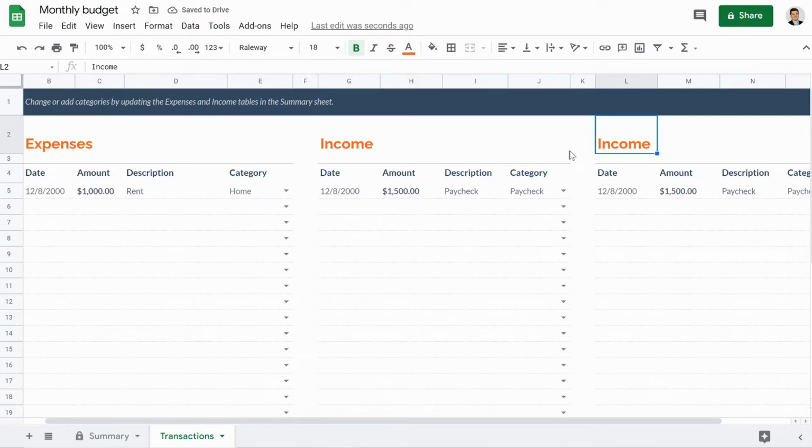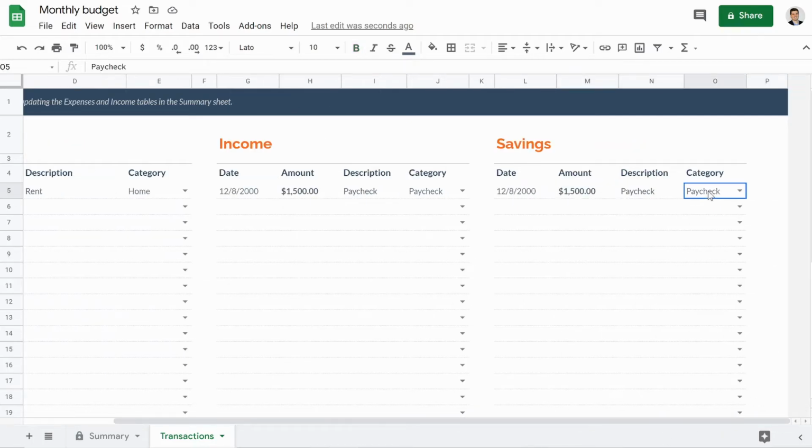Okay? So that's good. Now we want to change income to savings, obviously, because this is going to be our savings section. So savings, hit enter. All right. And then this should be good here. Just move this over a little bit. Yeah, so that's all good. We're going to be changing this in a little bit.